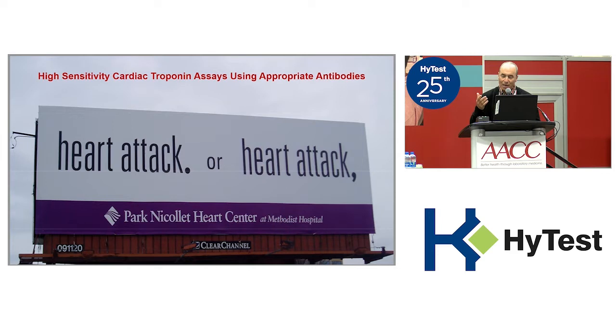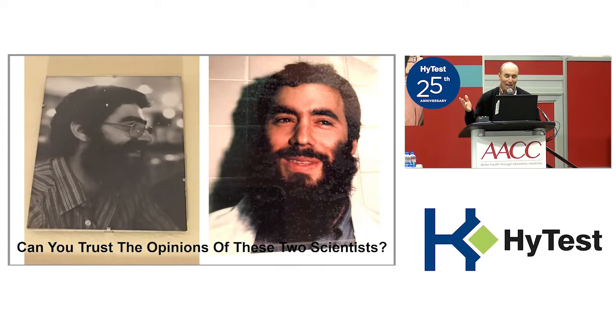I've shown this, a really nice cartoon I saw in Minneapolis in the healthcare system. It shows where we have come with troponin assays, based on some of the reagents and antibodies used by HyTest in developing high sensitivity assays: we want to be the heart attack comma. We want to be alive when we use these markers in detection of injury.